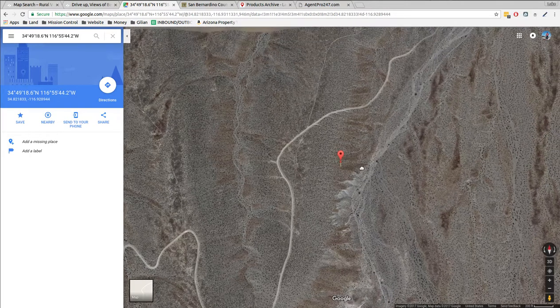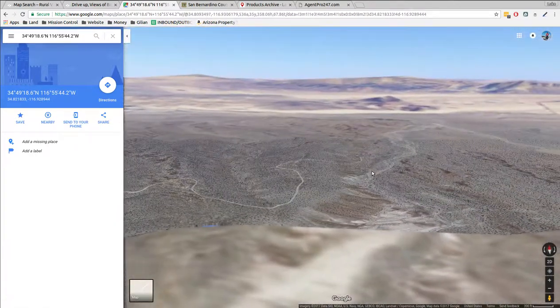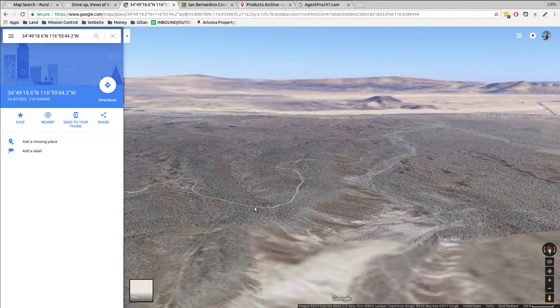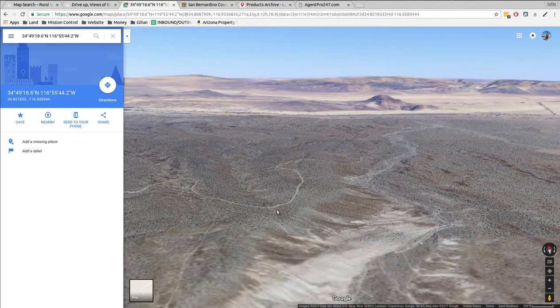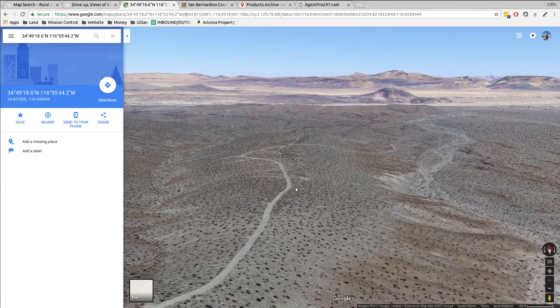Let's see if we can go 3D on this thing. So there's a hill. There's a bit of a hill here, but it's not a crazy hill. I mean, there's still a road driving on it. And so the property line's over here somewhere. So you get this kind of area. Let's see if we zoom in some. Let's see if we can go back to map.